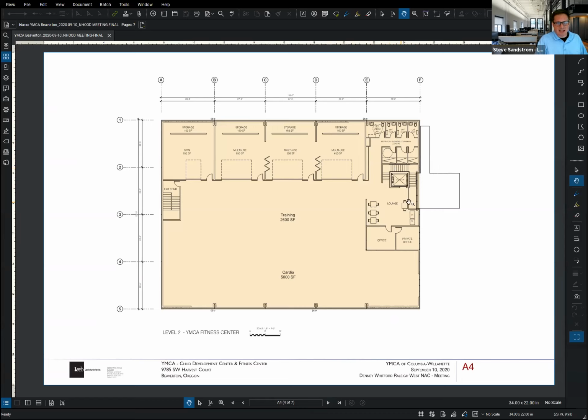Again, this is that kind of main entry point. This would be the parking lot if it was added into this drawing, just kind of for orientation and so forth. Now, one thing also to mention here is that this building is fairly limited in the amount of openings. Most of it is concrete tilt up. So we will be adding some openings and some punches into the concrete, and we're exploring that right now.